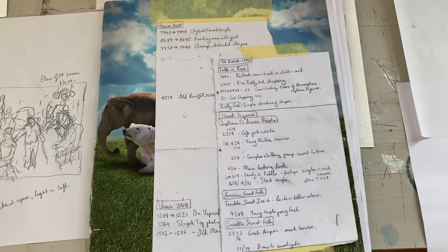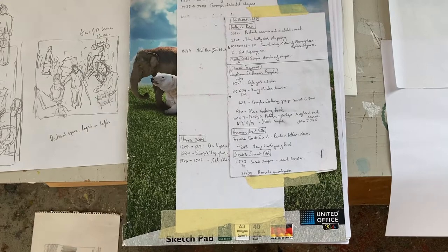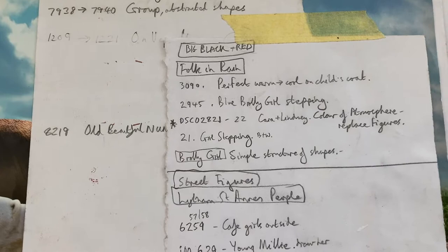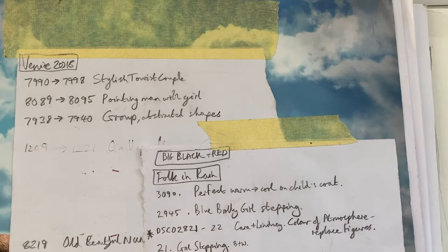So, as I shared before, I get these A3 sketch pads, so double A4, and go through all my folders and find photographs and write down the file numbers, and then make little notes about what I like about each picture. So, perfect warm to cool on child's coat. It can be as simple as that, or it can be in these ones here, like this drawing. I like the whole photograph, the composition of it, the way the shapes are kind of tilted, the way the two figures are seen from a very low viewpoint.